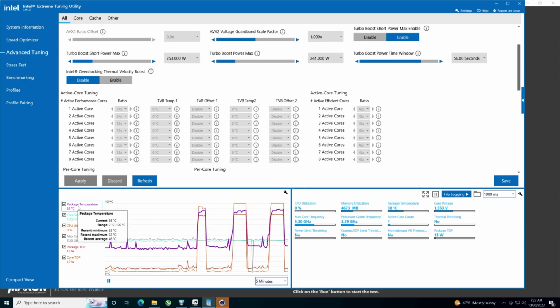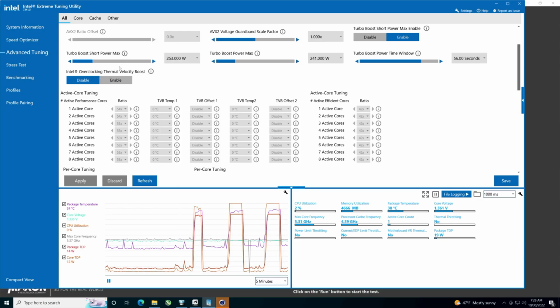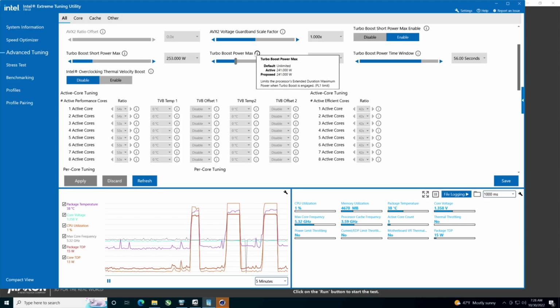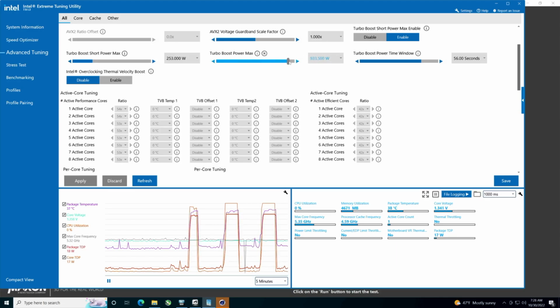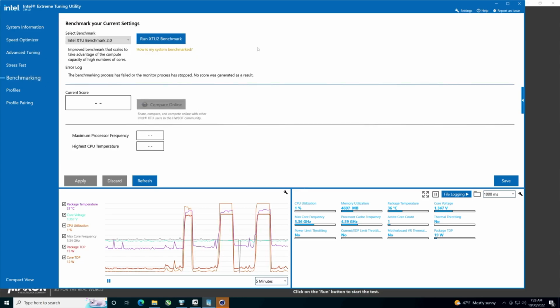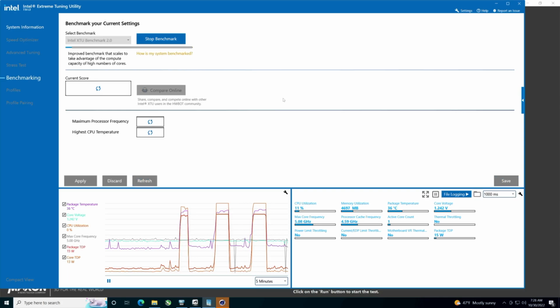So temp-wise, we're in the low 90s. Now, if I wanted to get rid of power limit throttling, I would set this to some value greater than it is, or just go unlimited. Well, let's go ahead and run the benchmark again. I'll just leave the numbers the way they are, so we may get hot enough to thermal limit throttle.